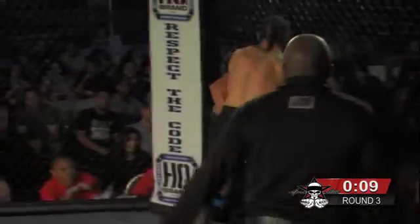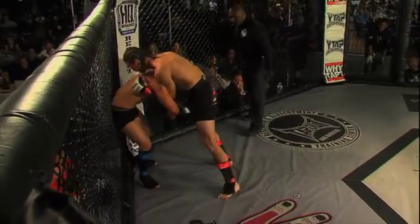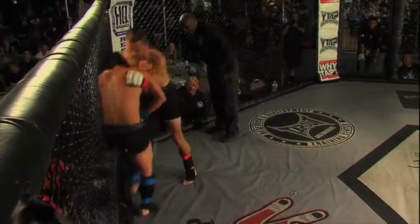Logan Boettcher refusing to give Skylar Lee any breathing room here. See that, now he has a third round to come out and try again.